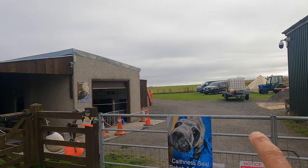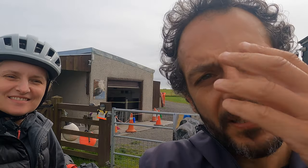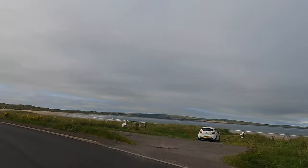This morning we have seen seals. They were just in that shed there, being rescued by this charity. We'll put some details about that in case you want to donate, which we are going to set up. And yeah, just been speaking to the owners, been lovely. Woke up and saw a man in a kilt going to a reunion, so it's been an interesting morning so far. So yeah, here we go.